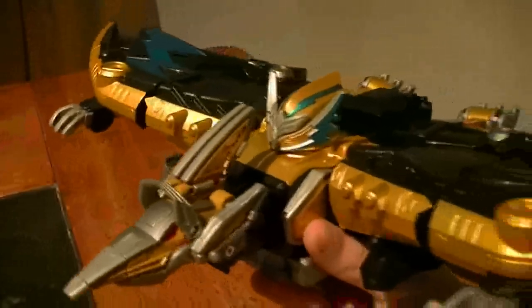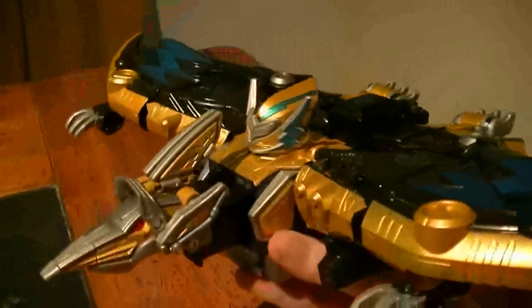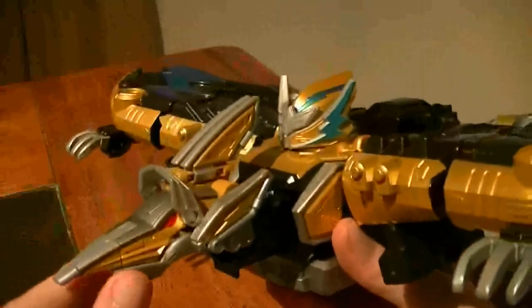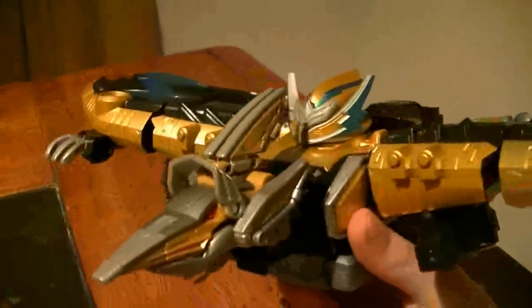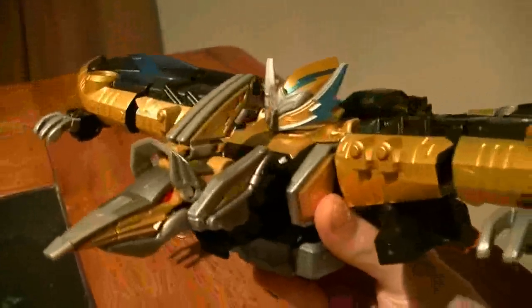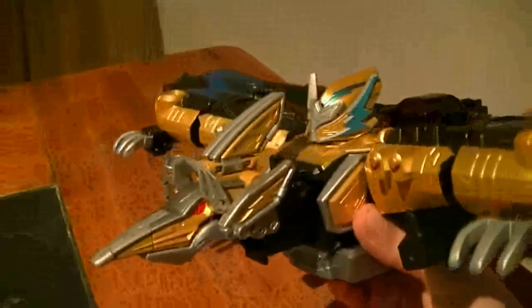So, Terra Gordon is the first Juden Ryu to not be based on a dinosaur. Terra Gordon is a golden pteranodon, which is technically a pterosaur. As, by their definition, dinosaurs were the walking ancient reptiles, while pterosaurs are what they called the flying ancient reptiles. But pterosaurs are usually grouped together with dinosaurs.